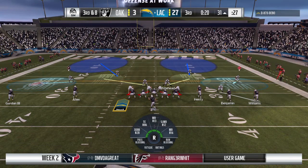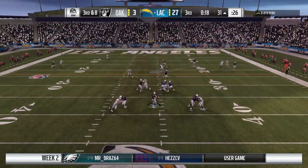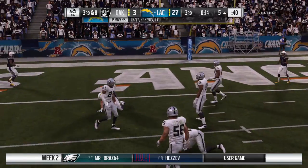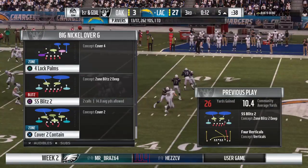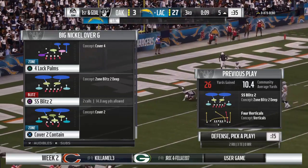Orange. On 3rd down, Rivers. And it's complete. Henry. They're able to convert on 3rd down, and that sets up a 1st and goal. A nice little completion there by Phillip Rivers.